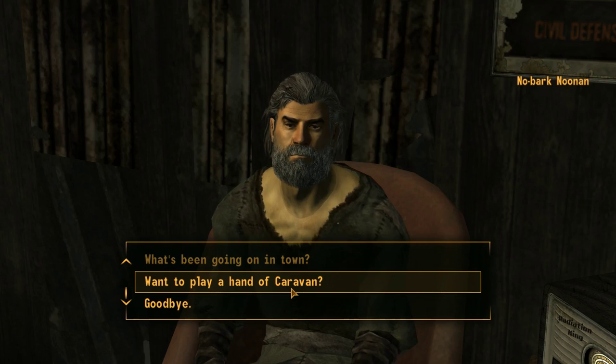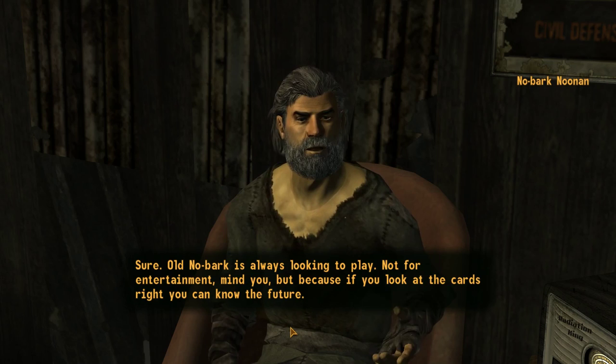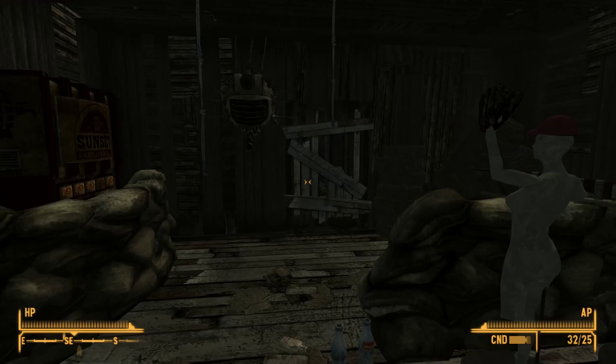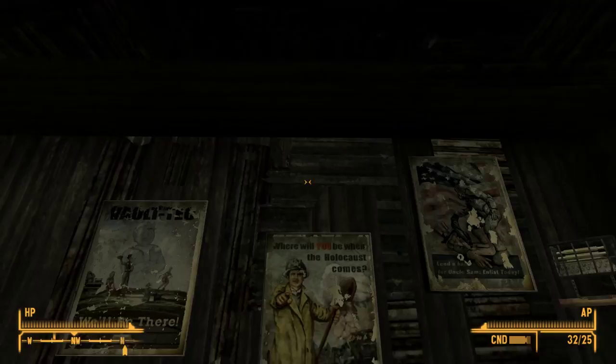Sure. Old Nobark is always looking to play. Not for entertainment, mind you. But because if you look at the cards right, you can know the future. You must have at least 30 cards to play. Oh, is that what the cards are about? Okay. Well, okay. Doesn't have any he can lend me.